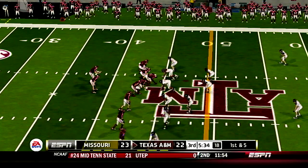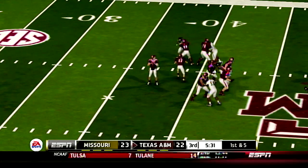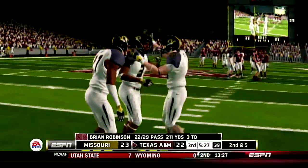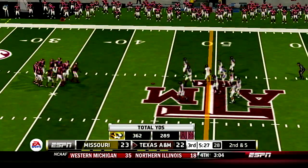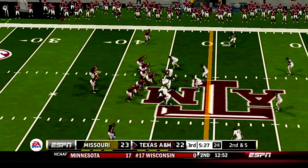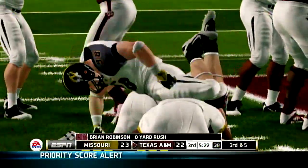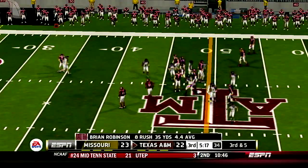Mike 56. Oh. Quick toss. Caught. Nope. It popped out. Incomplete. Gets to about the 44-yard line. A yard, if that, on the quarterback keeper. That'll make it 35. Double tight, double tight.